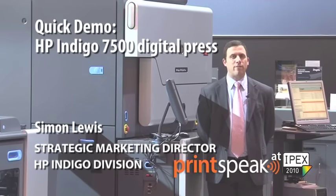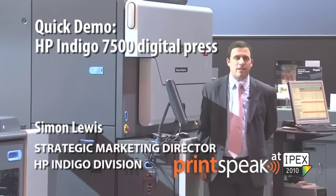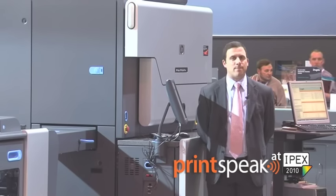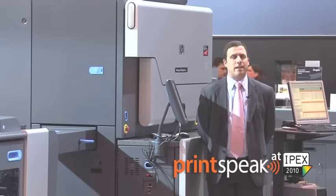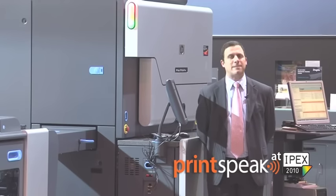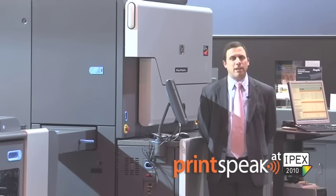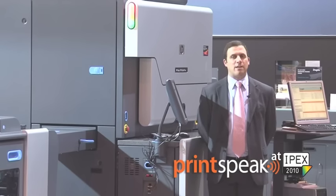Here at Ipex, we've introduced the brand new HP Indigo 7500 digital press, a new digital sheet fed press that prints beyond offset quality. It has up to 10% more productivity than the Indigo 7000, an improvement of up to 20% in color consistency and uniformity. It consumes up to 30% less imaging oil and up to 10% less power. It has an increased application range with new inks and increased substrate weight support, and generally delivers higher quality, productivity, and flexibility to our customers.